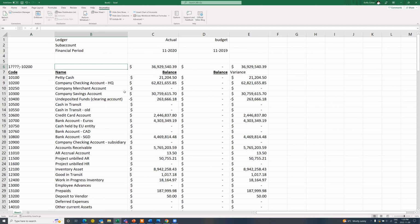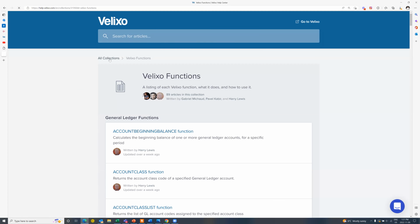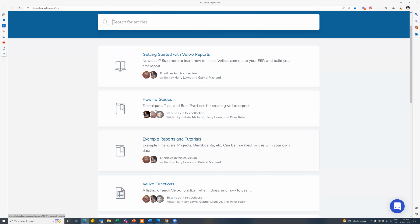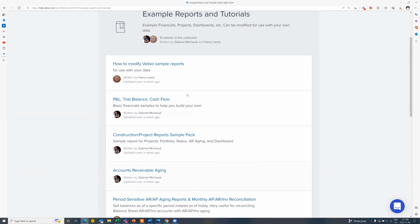Now, like I mentioned, this was really the foundation of how Velixo started. So this was 5 years ago. Gabriel spent day and night creating a product with real-time compatibility with Acumatica for solely the financials. I'm going to pivot on over now to a sample pack report that is available on our website. So if you all want to take a look right here, let's go into all the collections. You'll see example reports and tutorials. And when you click on that, you'll see some canned reports that you can utilize. I'm going to be going over the P&L trial balance now, but you'll see various reports that you can repurpose.